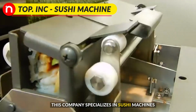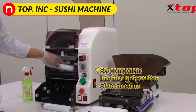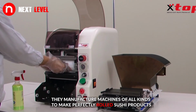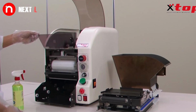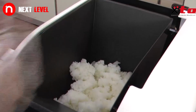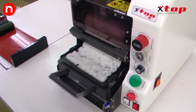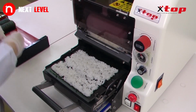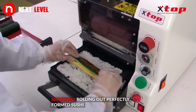This company specializes in sushi machines. They manufacture machines of all kinds to make perfectly rolled sushi products. It ultimately saves a lot of time and helps regulate product usage and waste. Smoothly rolling out perfectly formed sushi.